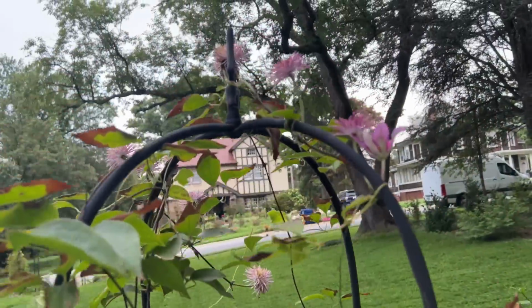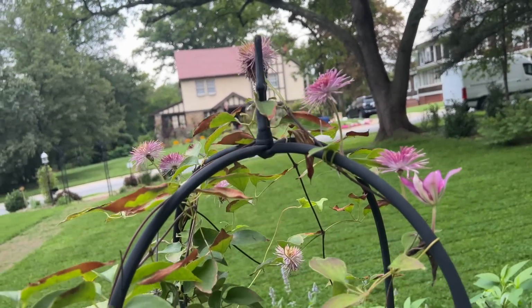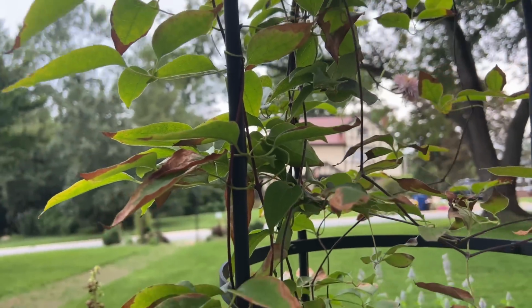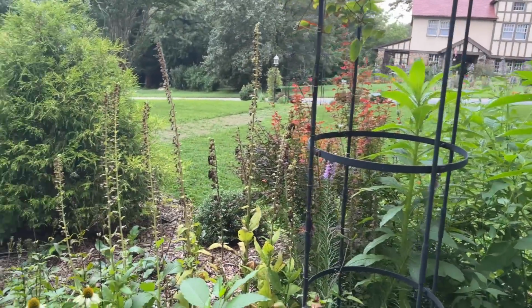This clematis is happily blooming at the top of the tutor. Looks like it got a little bit dry while we were gone, though, because its leaves have been scorched. It is on irrigation, so hopefully it'll survive that.